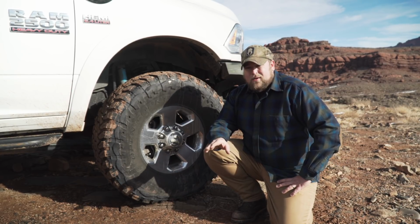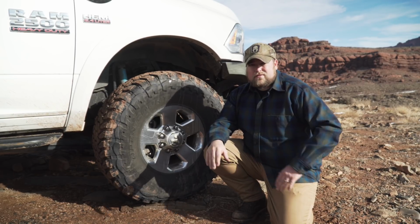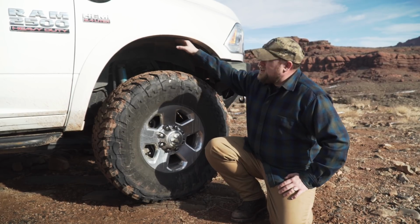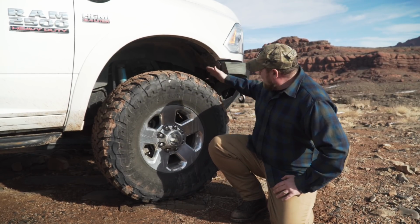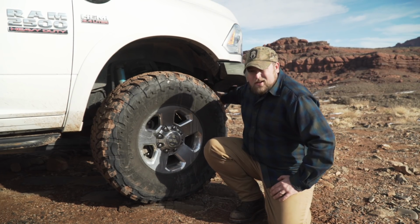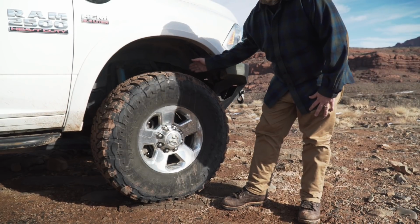The great thing about the Power Wagon is, for the most part, you can fit 35s straight up with no lift and no rubbing. 37s, you can fit with no lift, but you're going to get a lot of rubbing. We've got a front high clearance bumper, so I don't have the real issues that some people have with rubbing up here, but we do get rubbing on the sway bar.